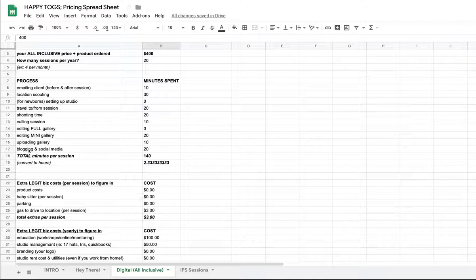So this is all part of the process of a client, right? We have emailing, we have location scouting, we have how much time it takes you if you're setting up a newborn session, travel to and from your locations, your shooting time, your culling time, all of these bits and pieces. It really depends on the person, right? So for me, I shoot very quickly, I edit for the most part very quickly. Some people take 3 times longer to edit or shoot than I do. So that's where this is great, where you can really fill in the blanks for what works as you, as a photographer, as an individual.